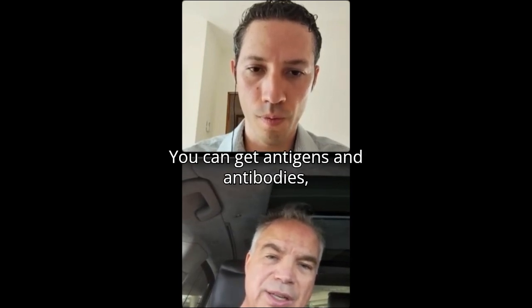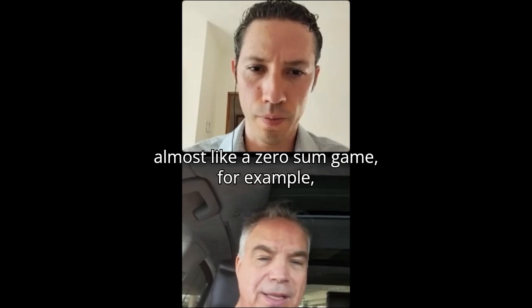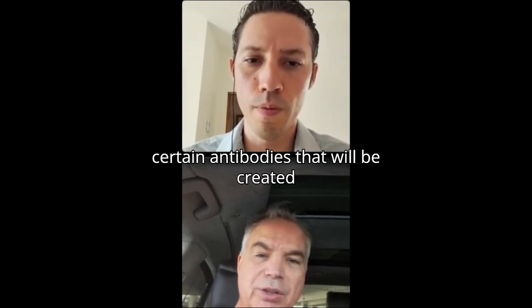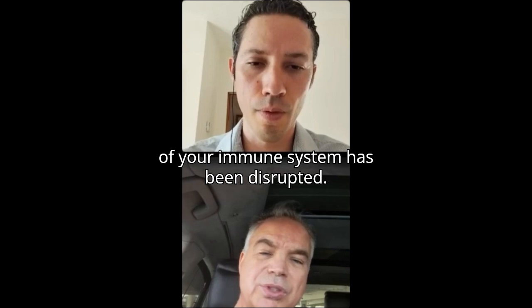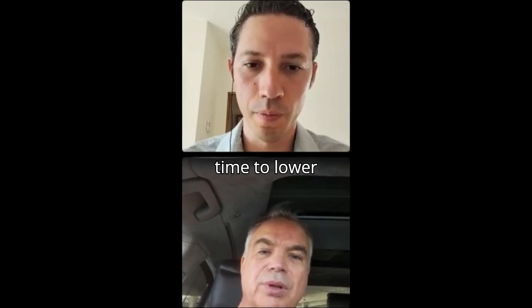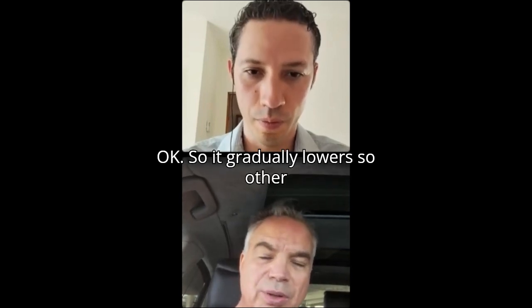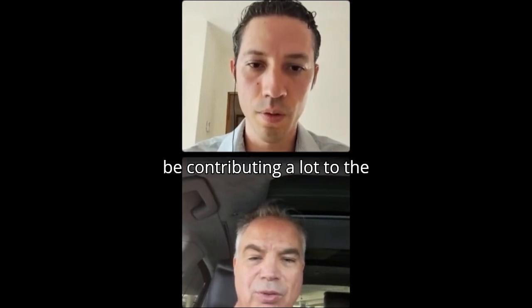You can get antigens and antibodies where one can overwhelm the other, almost like a zero-sum game. There are certain antibodies that will be created in excess, and it kind of uses up the space. You haven't really lost it; it's been distributed. The distribution of your immune system has been disrupted, and then it will take time to lower that immune response. It gradually lowers, so the other immune systems can come back up to balance. So that could be contributing a lot to the overall issue.